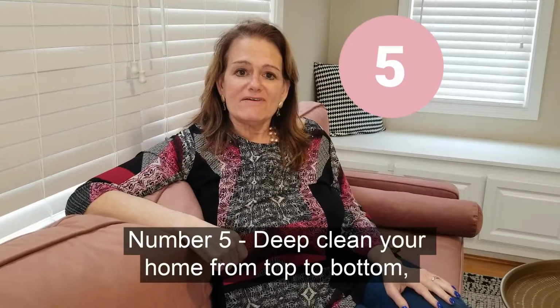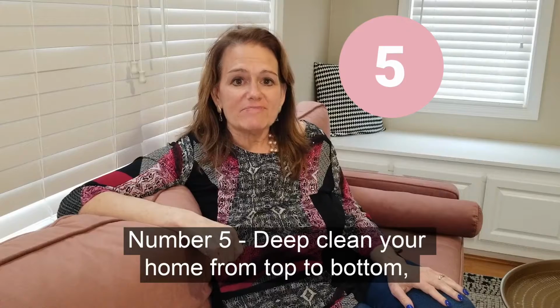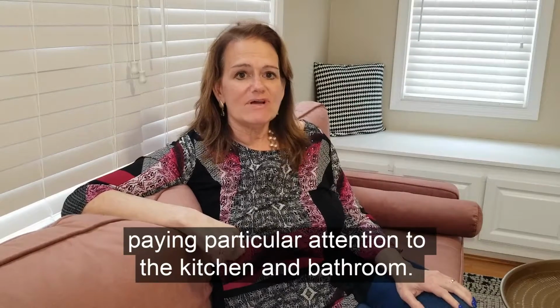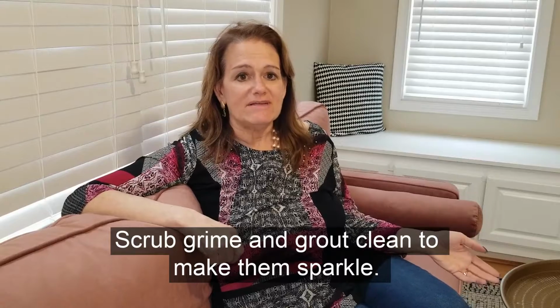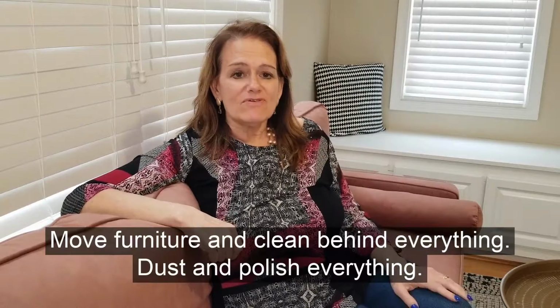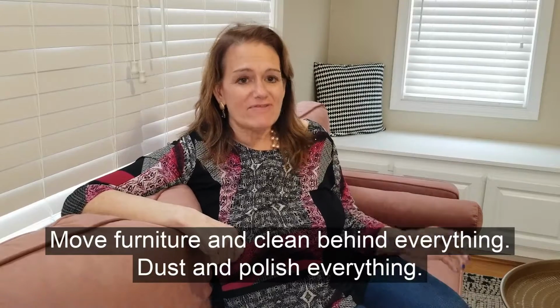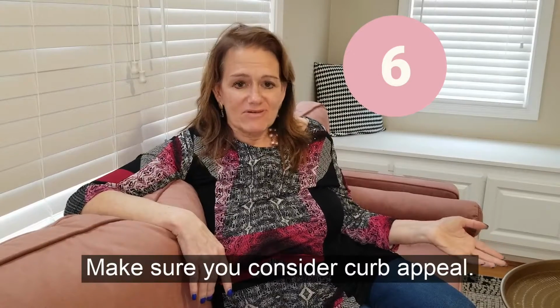Number five, deep clean your home from top to bottom, paying particular attention to the kitchen and bathroom. Scrub grime and grout clean to make them sparkle. Move furniture and clean behind everything. Dust and polish everything.